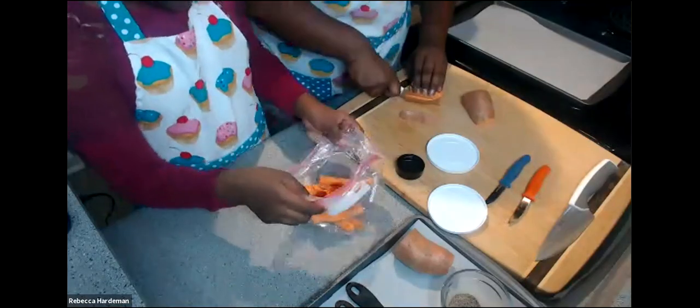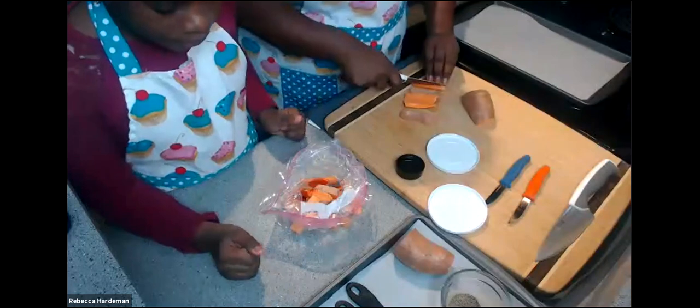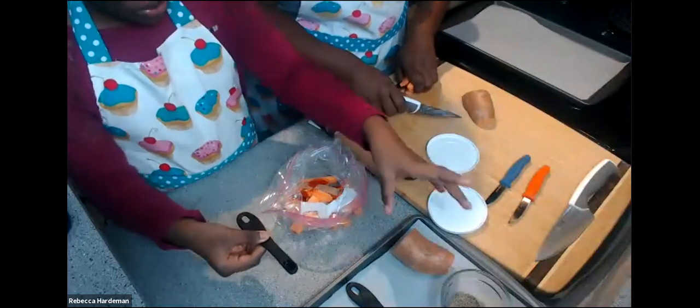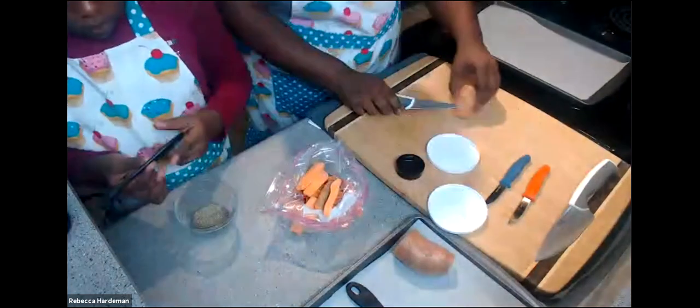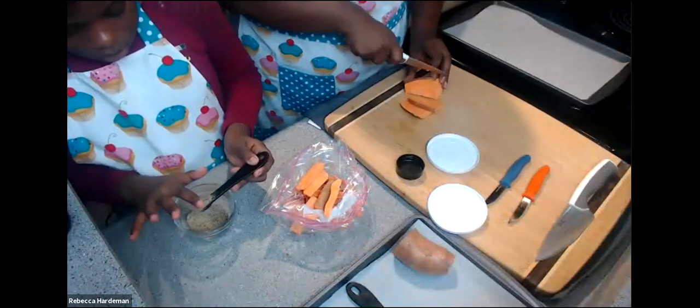Yeah, we love fries. And yes, I specifically love sweet potato fries. So you gotta do the black pepper. You need a quarter teaspoon of black pepper. A quarter teaspoon. So I'm going to use this one. Yes, very good. That means we only need one of these. That's right, just one. Very good.